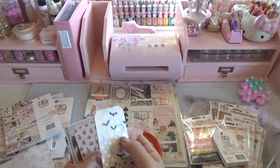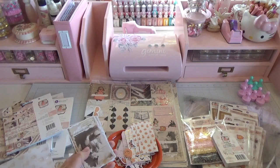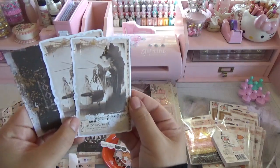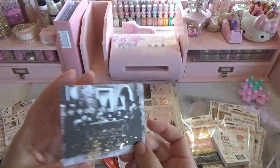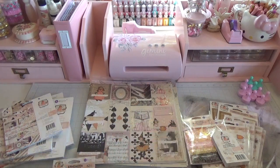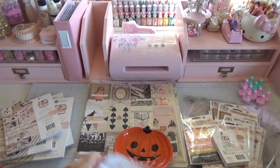This one has gold foil. This is pretty cool. A couple more pumpkins, more stars. These are larger tags, and you do get some gold foil on those. Again, my friends. Okay, so that's the first ephemera pack, and that's the one with the 64 pieces. this on the side. And this one is the one with 62 pieces on the pack.